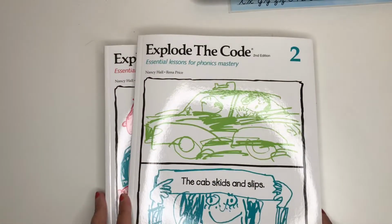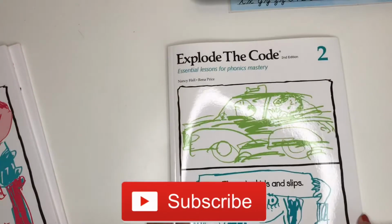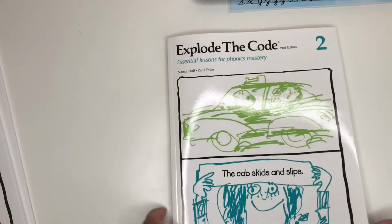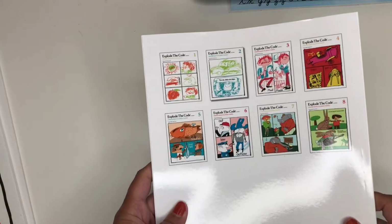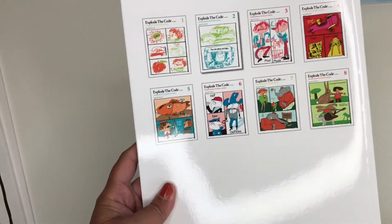Okay guys, so here we have Explode the Code 2, Explode the Code 3, and Explode the Code 4. Let's just start by looking through Explode the Code 2. This is Essential Lessons for Phonics Mastery, Nancy Hall and Rena Price, second edition. This is how it looks. Look at the book. It says it goes until Explode the Code 8.